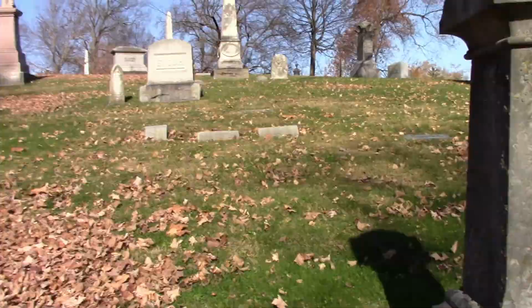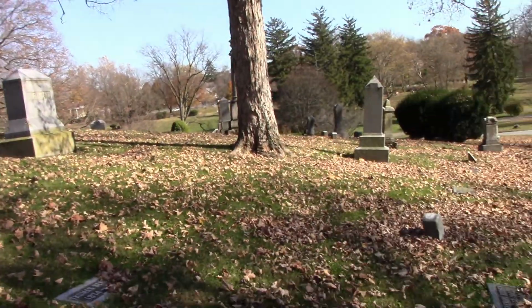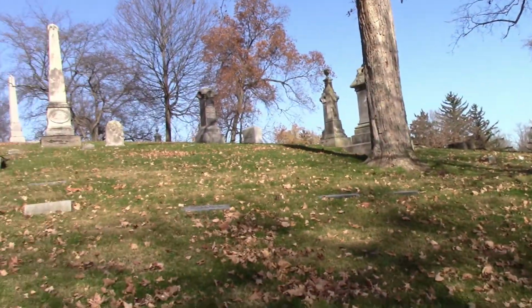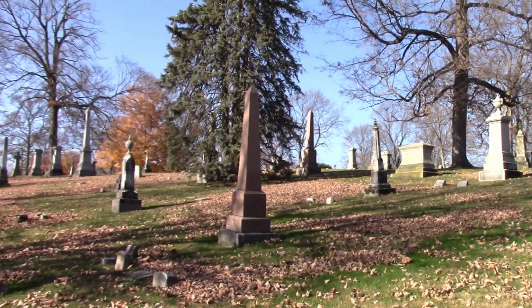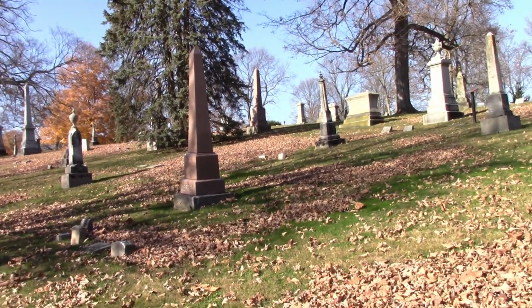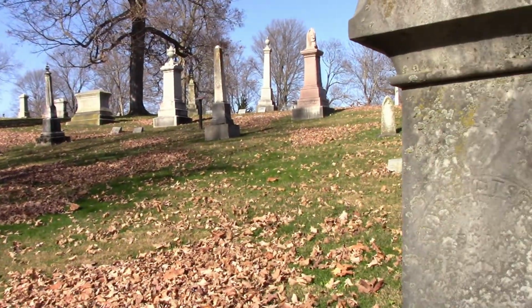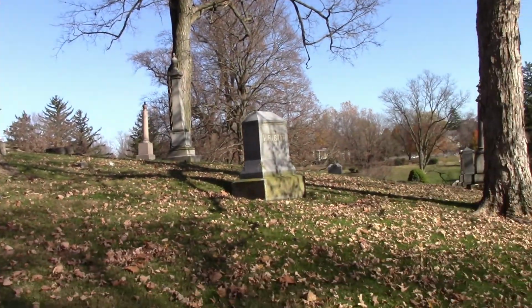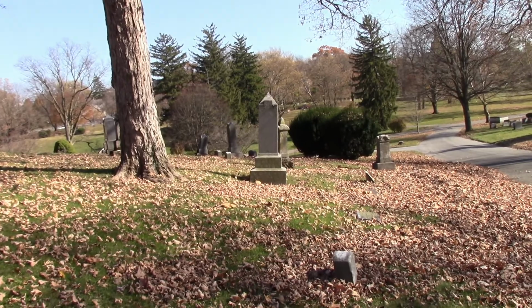We are going to be doing another largest section of all of Ferncliff Cemetery, and this is just the start of it. Pretty hilly, pretty big. It's going to take a while to get through this. This is going to be a pretty long video, maybe 30, 40 minutes, I don't know. I'm seeing a lot of cool things up on this section, so get ready for the trip, guys.